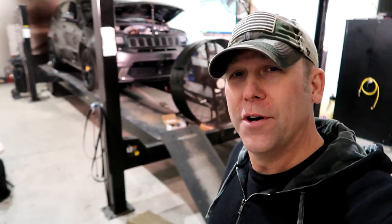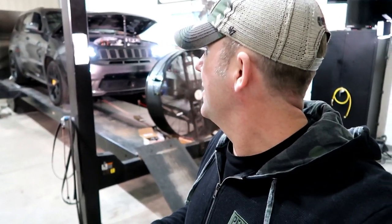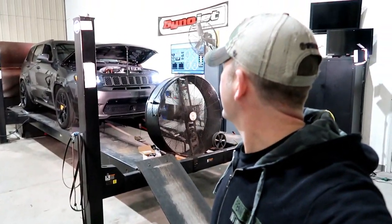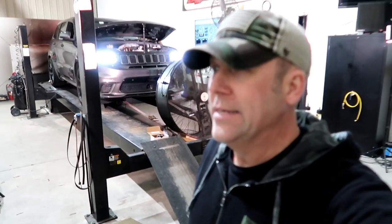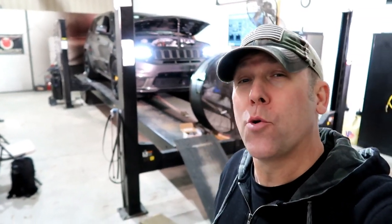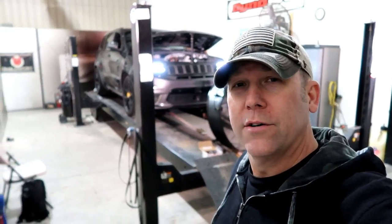All right, here we go. Final pull. We'll see where we go from here, but as soon as we're done, we're going to wrap it up. I've got to get after it. Wow. Just sounds wicked. All right, final pull. Let's say 860. That'll be good. That'll be 100 horsepower over what we got on pump gas. So hopefully you can hear me. I don't know how well this audio is going to turn out, but here we go.